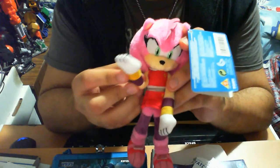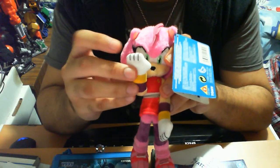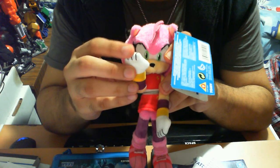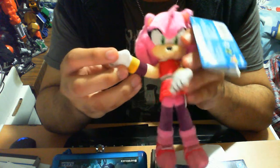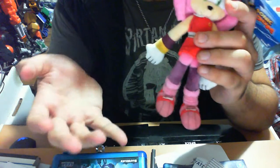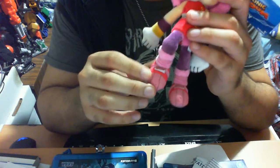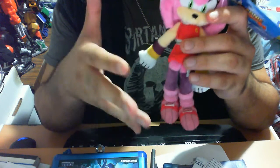Her arms look well done to make do with what they had. Of course they did a little cheap method. They divided the fingers simply by stitches, which does it justice, and it's awesome. So these ones are well stuffed, awesome. The legs I was initially concerned with, but I thought, wow, they really did a phenomenal job with it. Different colorations. Her shoes are well stuffed. They look superb in the overall aesthetic design of the plush itself. Awesome, all the way down to the bottom.